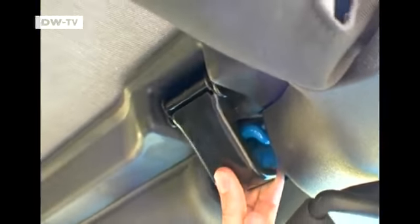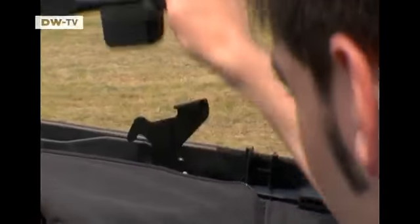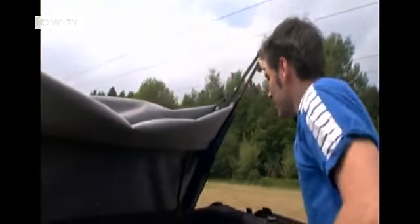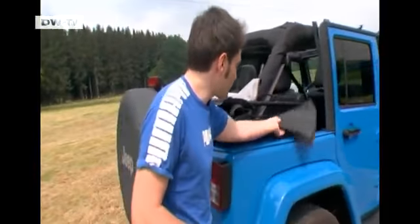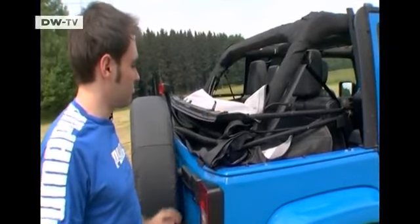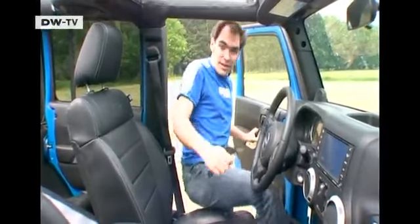And pull back this catch on the front of the windscreen and fold the roof back. Then you have to unlock these catches before you can fold the roof back even further, he says. The last thing to do is pack everything away so that it doesn't look a mess. And then you can finally begin your journey.